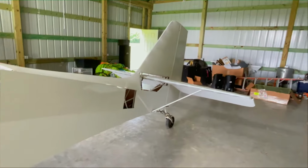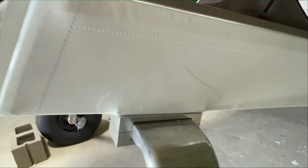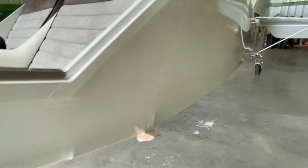This is exciting. Now check out the fabric work. Ben is a craftsman. Check this out. I mean, it's just beautiful.